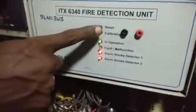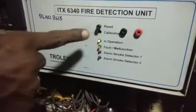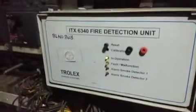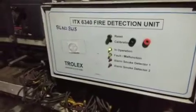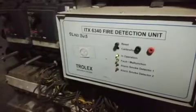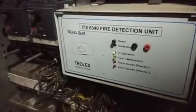Then press the reset button. If the smoke is over, then the buzzer will stop and the fault will reset. If smoke is still there, the buzzer will not stop and the fault will also repeat. Now energize the locomotive and work normally.